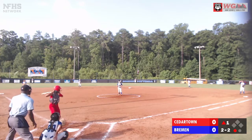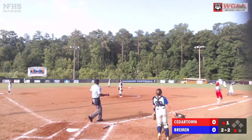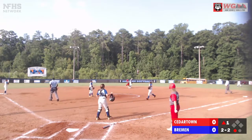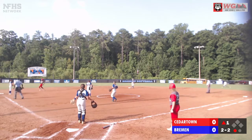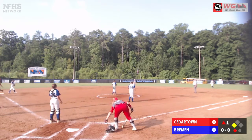3 balls, 2 strikes. Again, payoff pitch on the way, and that one is hit to the right side. That one is going to drop fair, and that's going to be extra bases. It rolls into the right field corner. She's going to round second, and she's going to be in there with a stand-up triple. Well, Sam, I said a double, but it was a triple.